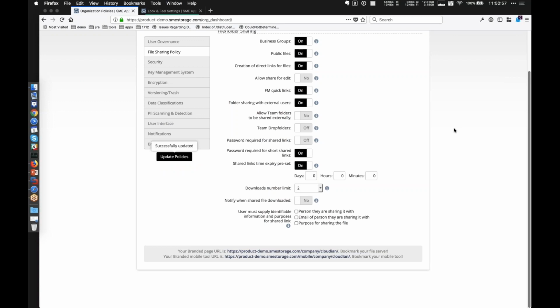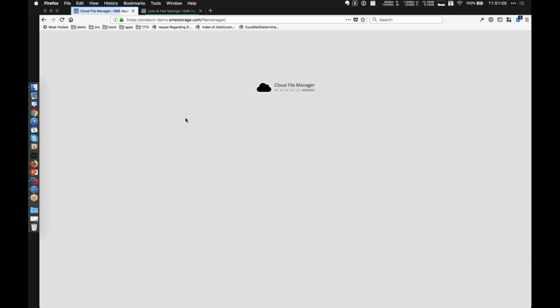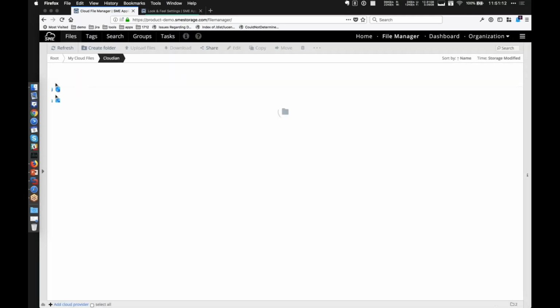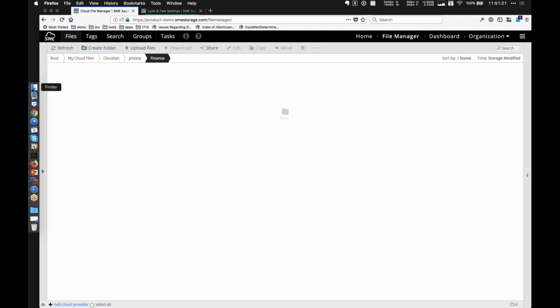And now if I go to the file manager, the policy is updated, and if I go to the cloud manager, I will be uploading a file here. So I will just upload it to finance.